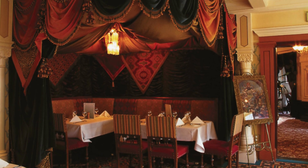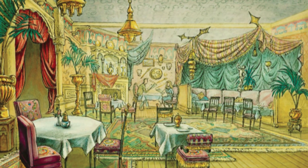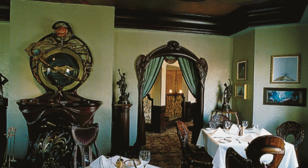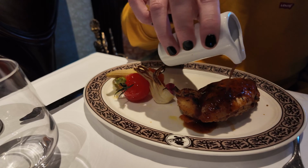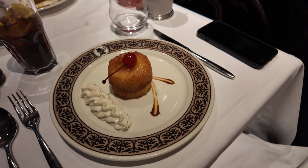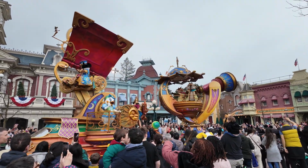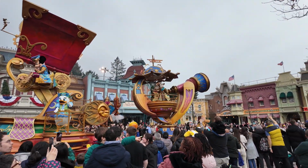The rooms upstairs are divided into several themes. Those are all linked to the lands of the park, but there's also one room that is dedicated to Walt's lifelong partner Lily. In the restaurant itself, you can find some of Walt's favorite dishes, such as the Waldorf salad. We can't talk about Main Street without mentioning the beautiful parades that roll down the street. Classics like the Christmas parade or the Halloween parade.